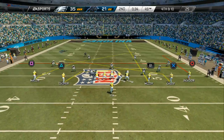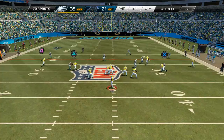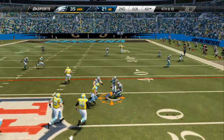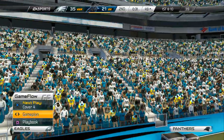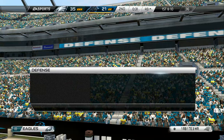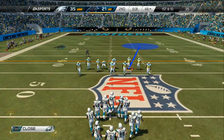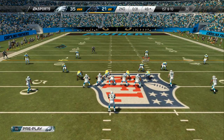McCoy's a running back normally, but this time lined up as a receiver in the slot. Looking to the right side and throwing. That's a missed opportunity, and now they'll have to bring out the defense. Terrible game management that time by the coach. It's three downs, it's fourth down. What should you do? Well, I think you should punt it. He goes for it and puts his defense in a tough position.